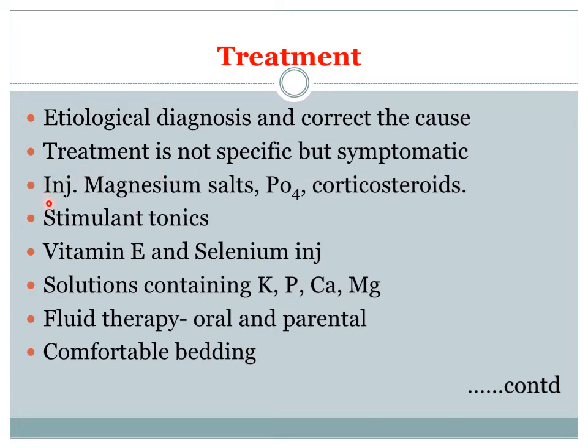Some supportive treatments with injection of magnesium salt, phosphate, corticosteroid have shown some success. Stimulant tonics, very important for muscle antioxidant. Don't forget this vitamin E and selenium injection. Vitamin E and selenium both are companions, go hand in hand. So for the muscle, this vitamin E and selenium are important.